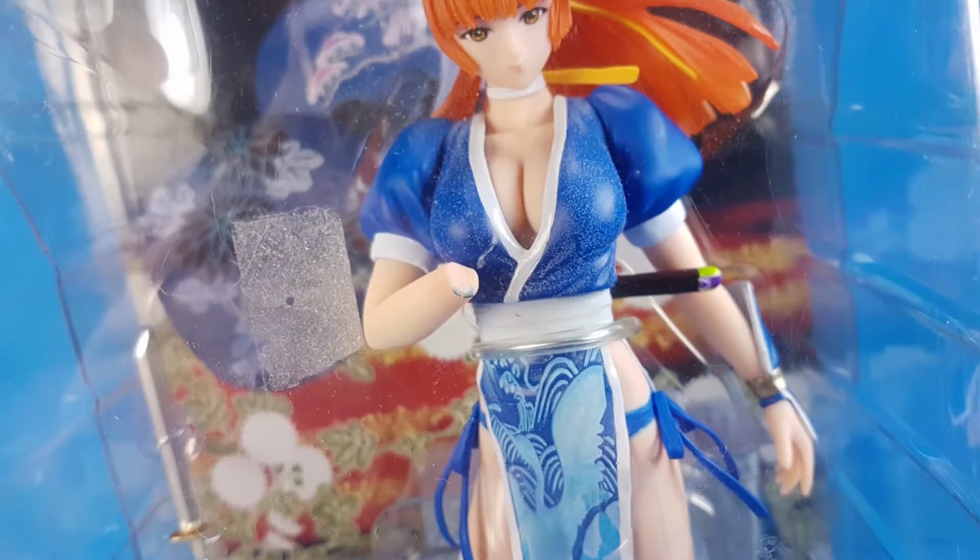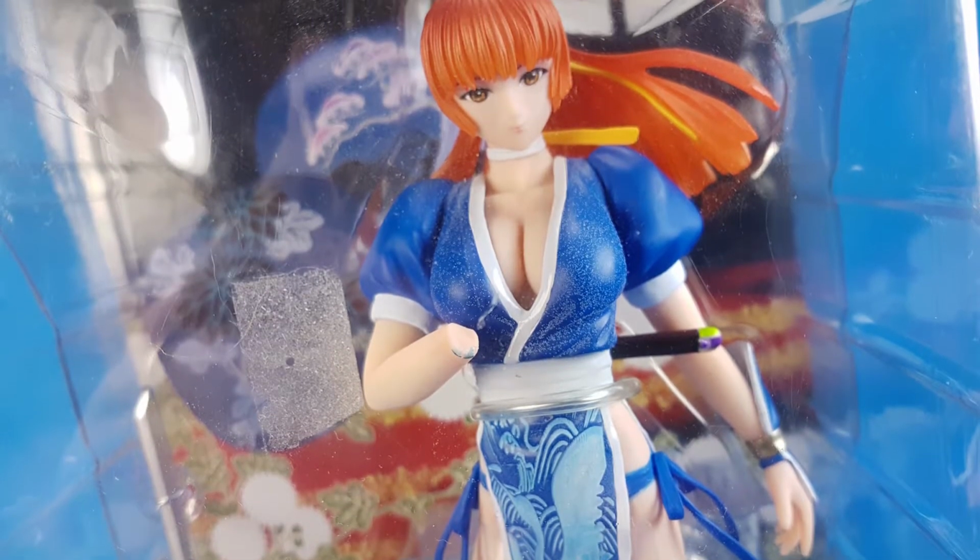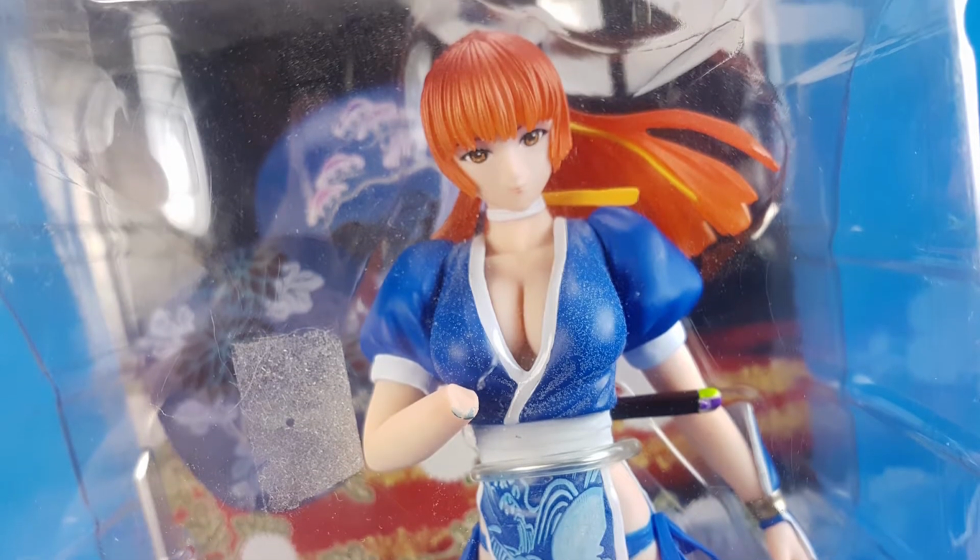But this is actually her from the fighting game in her ninja outfit, her classic blue. There were variants of this. You could get her in her black outfit and her white outfit. But this is the classic blue Kasumi outfit. I thought that was a really cool find, and like I said, I got it really cheap because of the broken hand. I pointed out that the hand was broken in the package, so he gave it to me cheap.